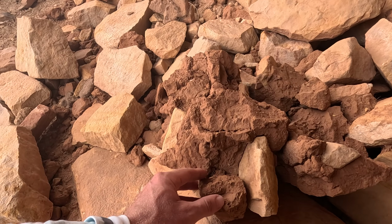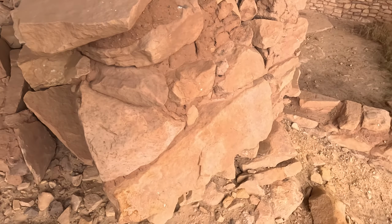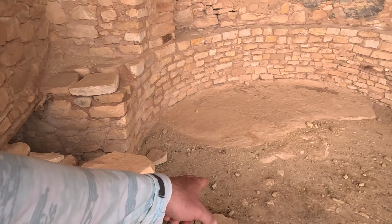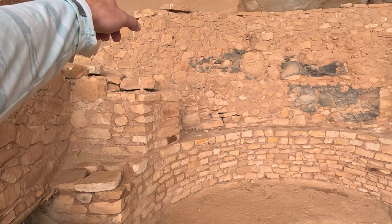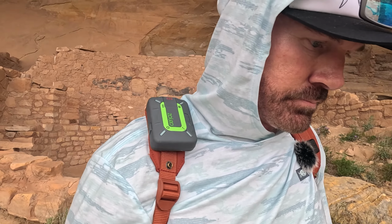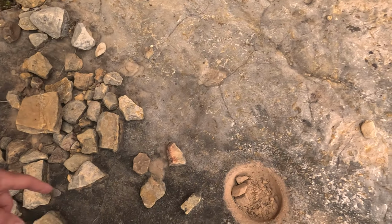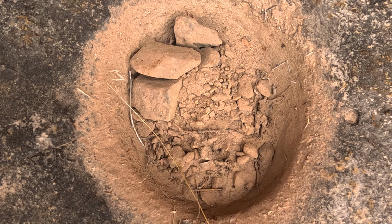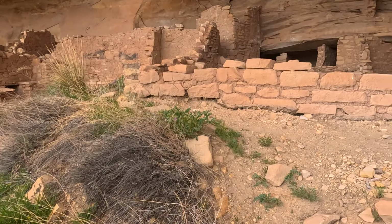Look at this clay they used. And then the ventilation system comes through here. But it seems to end. There's something behind that wall there. I'm not gonna go over there. And then there's something carved out right here. Look at that. And then up here is the last circular structure.